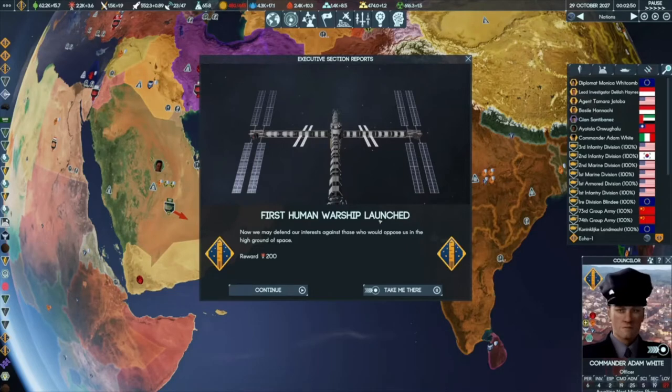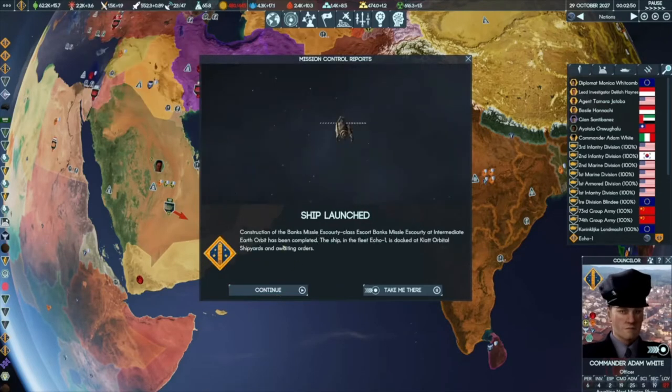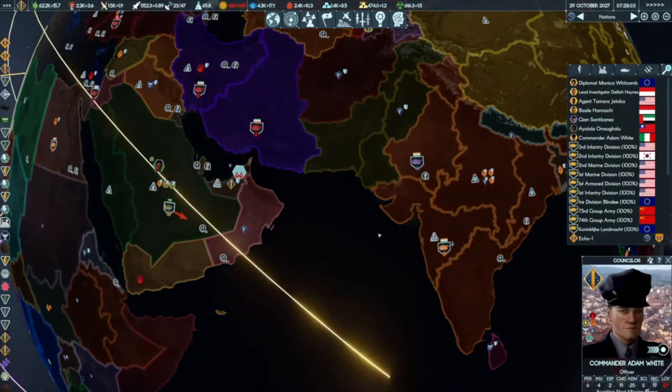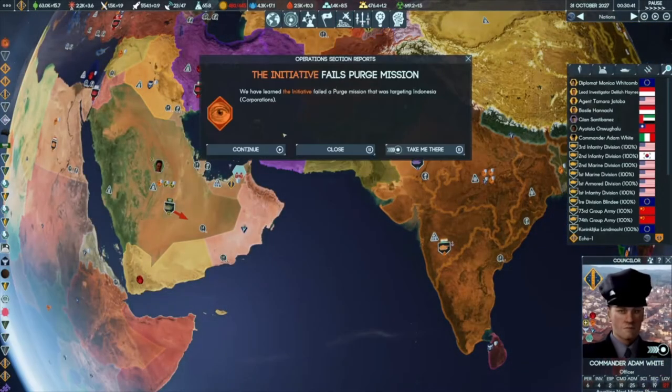Our first human warship was launched. Now we may defend our interests against those who oppose us in the high grounds of space. We get 200 influence for that. Good job. And the construction of our base missile escort class at intermediate Earth orbit has been completed. The ship in the fleet of Echo 1 is docked at the orbital shipyards and is waiting orders. And there's the second one. We got 90 days, I think, before the next ones pop out, when we're going to take four of them and try to attack a destroyer.